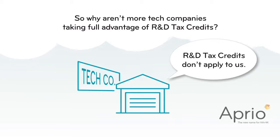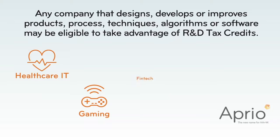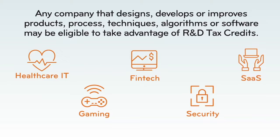So why aren't more tech companies taking full advantage of these valuable tax credits? Well, many think these credits just don't apply to them. So let's set the record straight. By law, virtually any company that designs, develops, or improves products, processes, techniques, algorithms, or software may be eligible to take advantage of R&D tax credits.